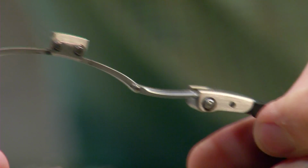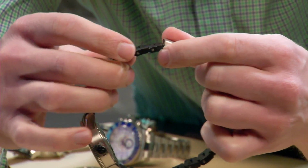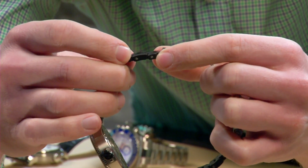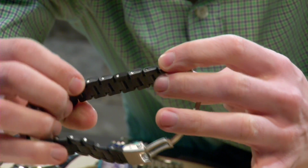Each side has a deployant system that allows you to take out the equivalent of 1/2 of a removable link. So if you were to deploy both sides featuring that incremental adjustment, it would be the equivalent of taking out 1 removable link. Collapse them both, and again, it's like shortening by 1 removable link. So this is a bracelet that has stood the test of time.